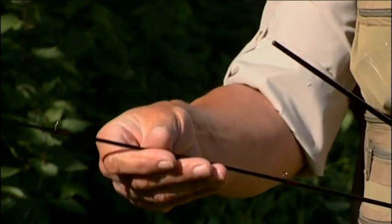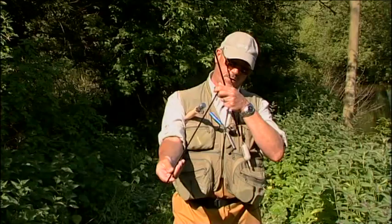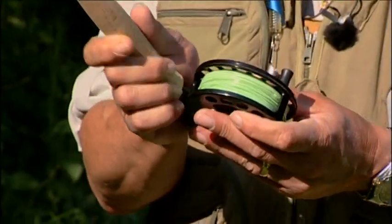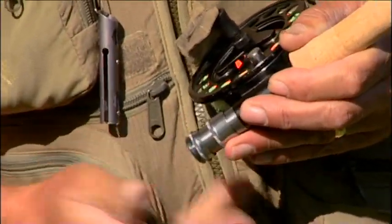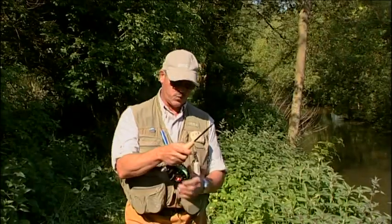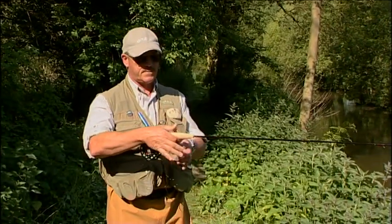Obviously, work from the top down. I see a lot of people putting their rods together from the butt upwards, and that does make it very difficult to line the eyes up. Tuck that right in there, up with the locking piece. And make sure that's well in place. That's good and firm. Now you can see how nicely balanced the whole outfit is. Look at that.